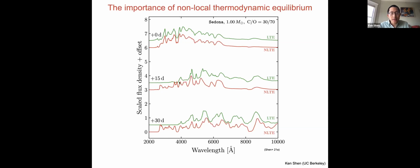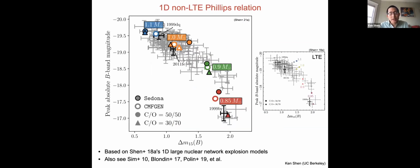Okay, so when you go to non-LTE, you expect the U band and the B band to be brighter 15 days after explosion. 15 days is obviously a very useful, important time if you care about the Phillips relation, or in general, if you care about the shape of your light curves. So what I'm showing here is, after you do those non-LTE calculations, what does the Phillips relation look like? Just to remind you, the Phillips relation is the peak magnitude in B band versus the decline rate in B band. So how much the light curve drops 15 days after maximum.